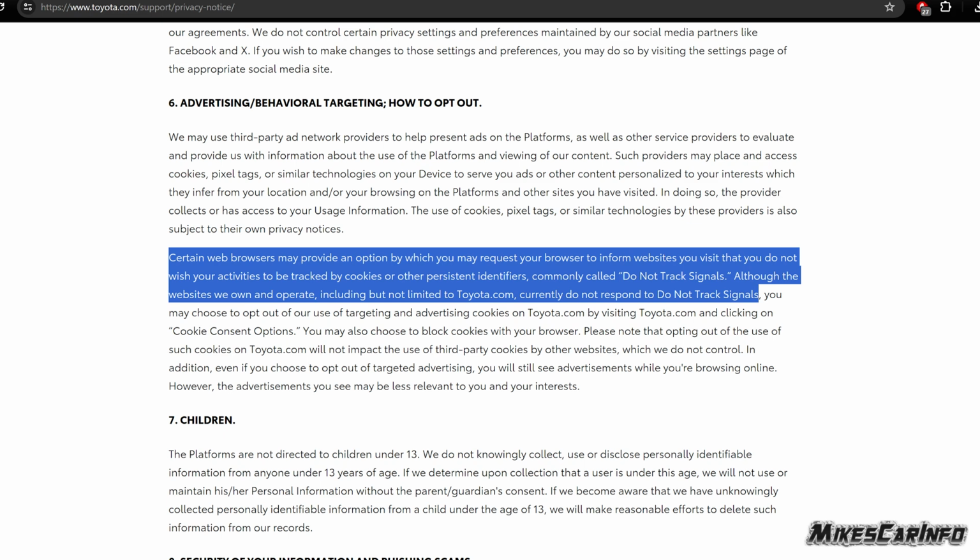Okay, while your notice provides some information on how you can manage your privacy settings, there may be limited options for completely opting out of certain data collections, especially related to online tracking and vehicle data transmission. This can leave you with little control over how your data can be used. Specifically, it says that they do not respond to do not track signals. So if you tell your web browser to tell websites not to track you, they just don't even pay attention to that. They just track you anyway.